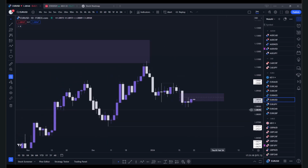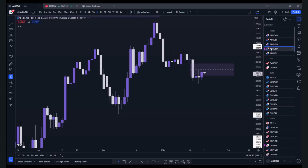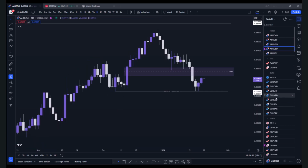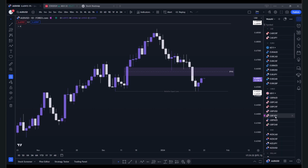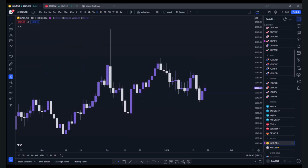So I'm looking to see what the Euro does going into next week, but this is not my top priority because I'm focused more on the Aussie, and I would have said the Kiwi as well, but mostly the Aussie. So I'm going to once again be trading exotic pairs or cross pairs. But before we go into that, let me stop by gold quickly.